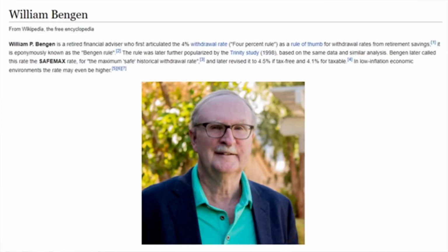He's a retired financial advisor who was the first one to come up with the 4% withdrawal rate, or the 4% rule, as a rule of thumb for withdrawal rates from your retirement savings. Now, Mr. Bengen has gone on to update his numbers to the 4.5% rule or the 4.1% rule, depending on if it's taxable. And that was done some odd years ago. But he's back to say, hey, at this point, with where the market's gone, with how you should have been updating this 4% rule every single year, we are now at the 4.7% rule.